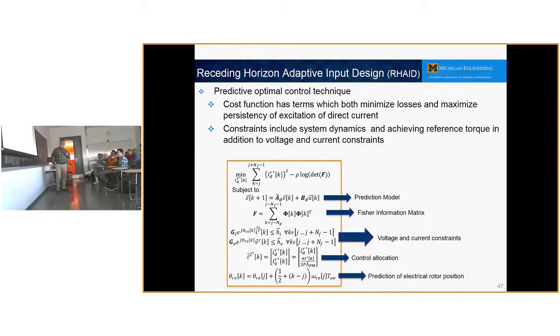So we have our overall optimal control algorithm here. It's predictive. We have two terms in our cost function that are basically competing. One is we want to minimize losses. In this case, we're looking at a surface mount machine, a non-salient machine, so L_D equals L_Q, and all the torque occurs with quadrature current. So we're using the direct current in this case to generate the excitations, and hence try to maximize this term. But that generates loss, and we don't want too much loss, so we incorporate a loss term to keep it manageable.